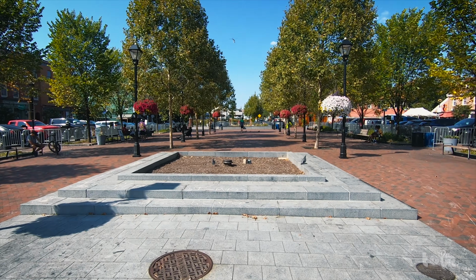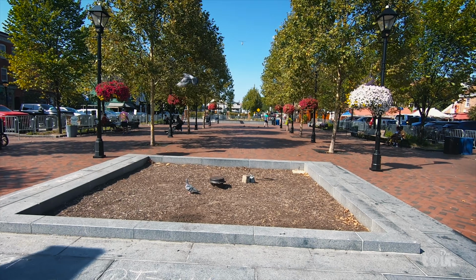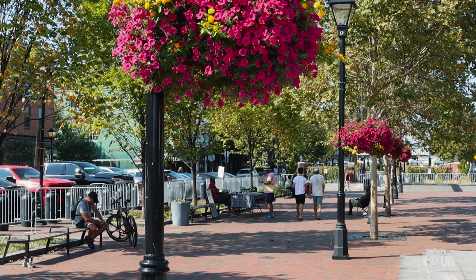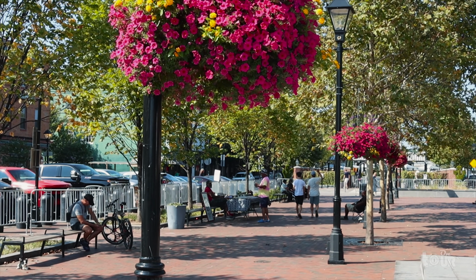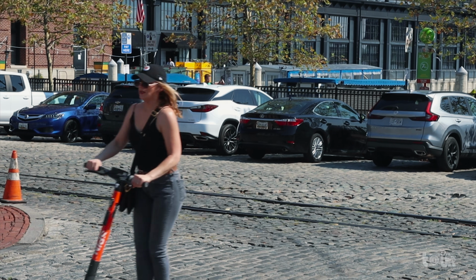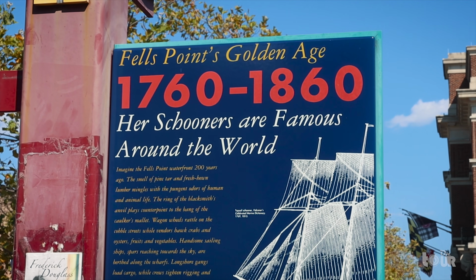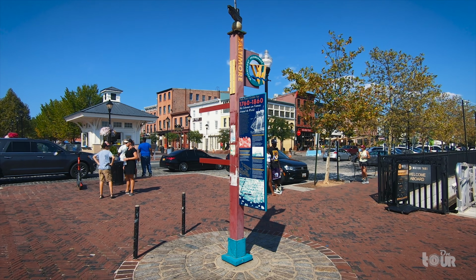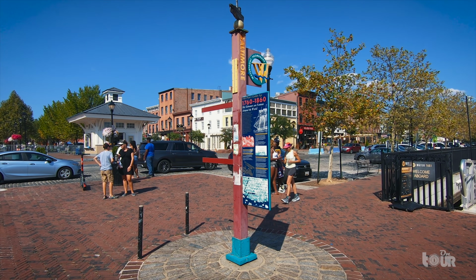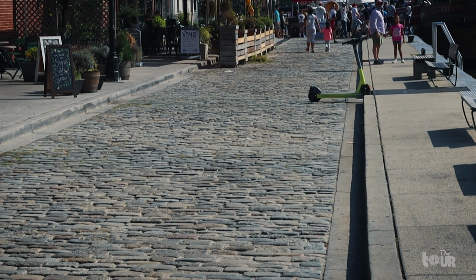The neighborhood was established by Edward and William Fell, who saw an opportunity to build a maritime hub, creating the first shipyard in the city. It grew into a home for sailors from all around the world, with a reputation for its expanding commerce and easy naval access to the Patapsco and Chesapeake Bay. Markers around the neighborhood describe the golden age of Fells Point, where this era produced 10% of all ships for America, including the famed Constellation.